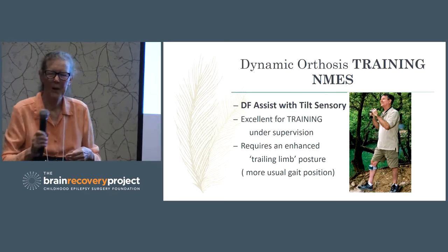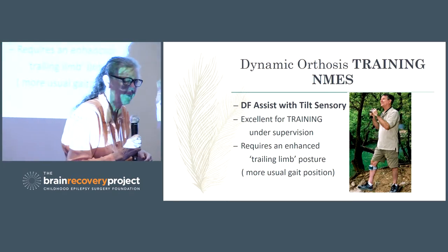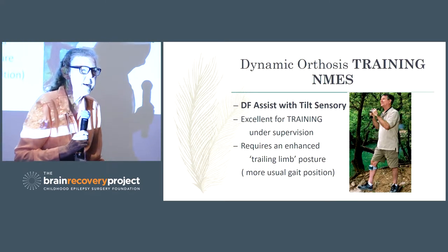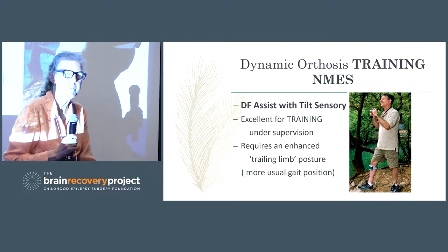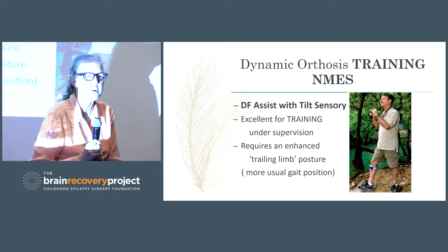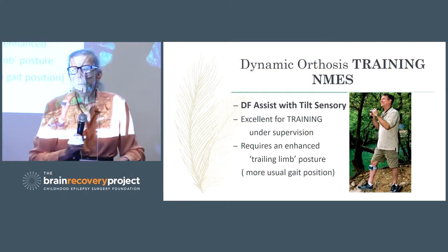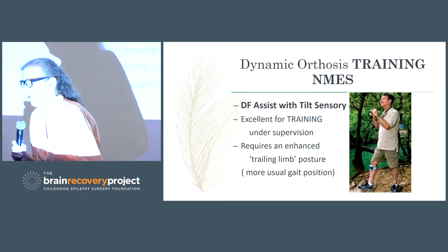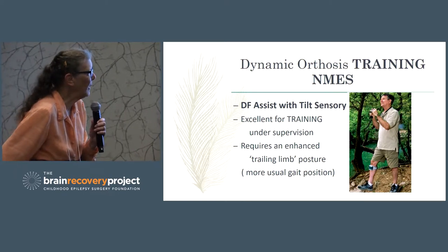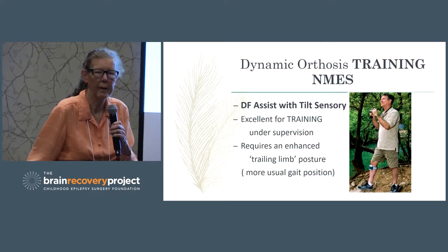There you go. Okay. So normally in gait, when you're going to unload your limb, you have a forward limb posture on the other side, and your trailing limb flexes at the knee. This is the trigger for this particular stimulator, as long as you get into that position. I like it a lot because it allows the individual to be successful when they're in the posture that you want them to be. Okay?